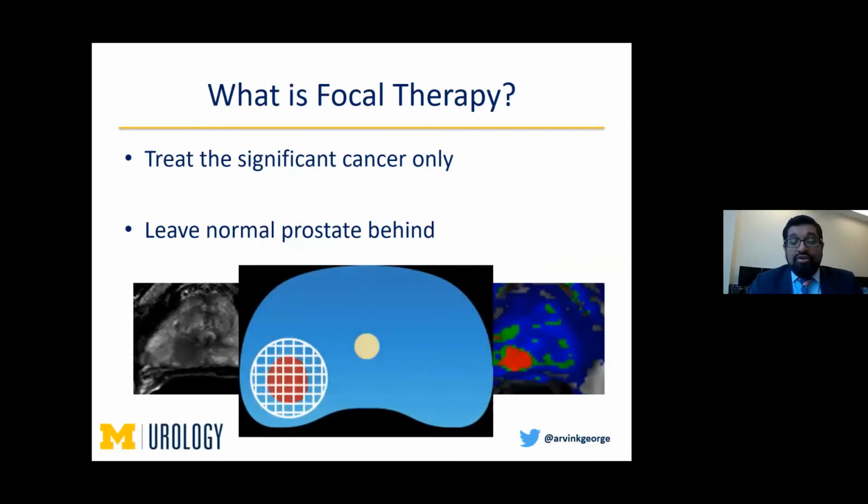So if we look at true focal therapy of a lesion, it's the treatment of the lesion that's MR visible plus a margin. Now this margin is up for debate. Some people use 5 millimeters. There have been studies which have shown 9 millimeters may be the optimal margin, or even up to 11 millimeters. Now, when you take approximately a 1 centimeter margin in any lesion, it almost always becomes at least a quadrant ablation.